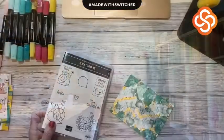I want to show you, remember on Tuesday, I was playing with the technique using the gilded, the gold gilding, and using just my regular glue. And so I want to show you how some of those turned out. I told you I would share them. So let me just bring that part of my camera in.